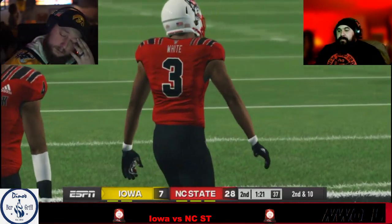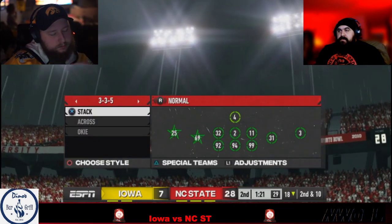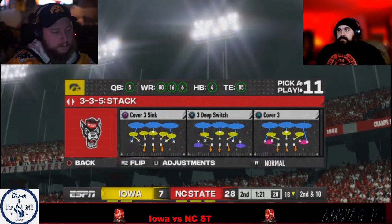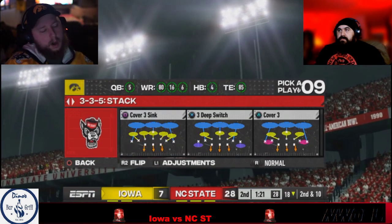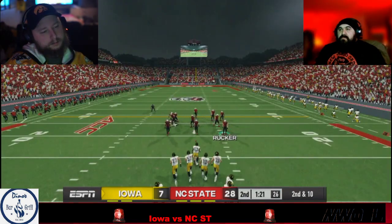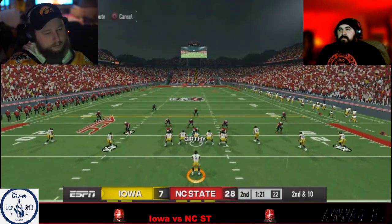Takes a shot downfield. Aiden White nearly intercepts it. Good play by the Wolfpack defender. Yeah, that is a high awareness, high play rec player right there. Playing the deep zone. Saw two verticals, kind of played almost both of them, kind of divider principle IRL, and just made a beeline on the ball. 2nd and 10.